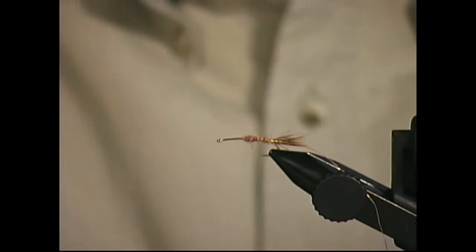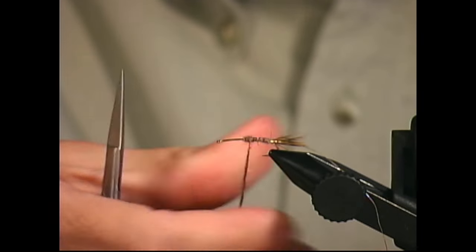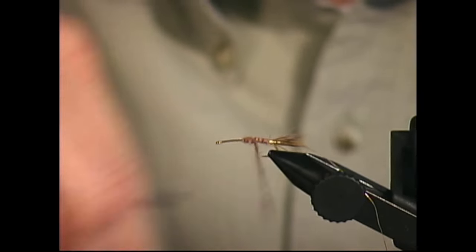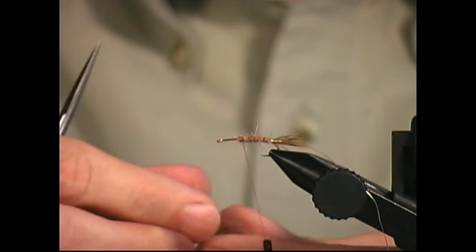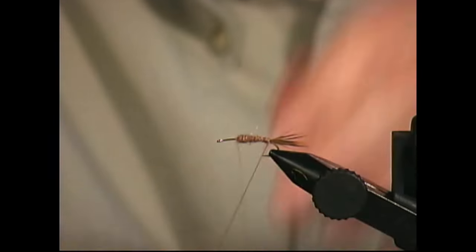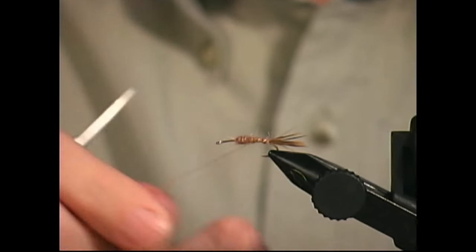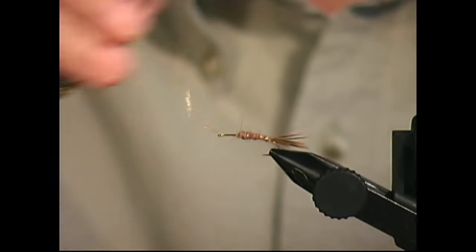Okay, I'm going to take a little bit more dubbing now and make it a little bit thicker and go into the thorax just a bit to provide a base to tie on the wing case. I want my thorax to be just a bit thicker than the abdomen. Okay, then I'll pull my rib through. Provide segmentation as well as a little bit of flash. And I'll tie that off.